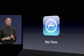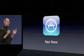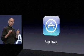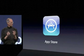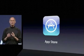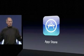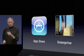But we got some other feedback that enterprises would like another way to distribute apps. They'd like to distribute them themselves just for their phones, so that they couldn't run on anyone else's phones. And so we're actually enhancing the way you can distribute apps to add a way for enterprises to distribute apps. And here's how it works.